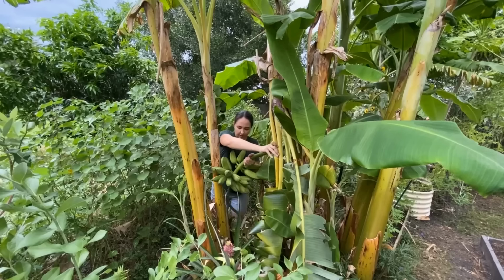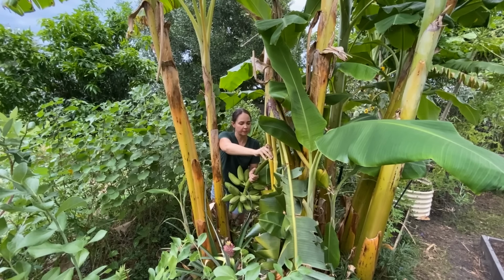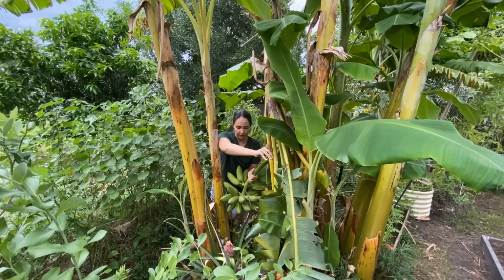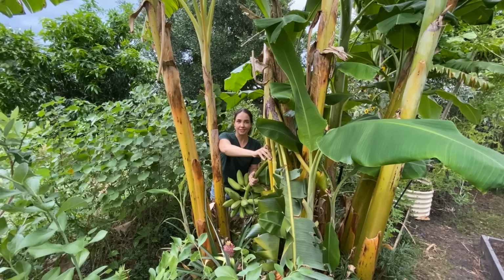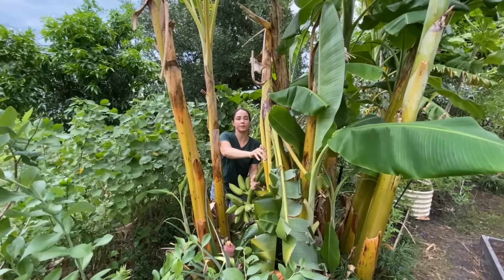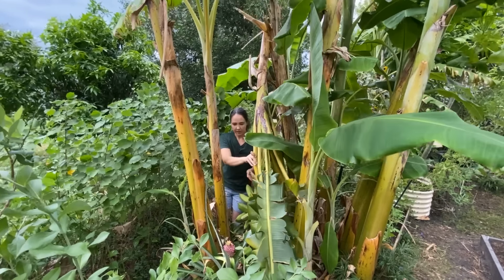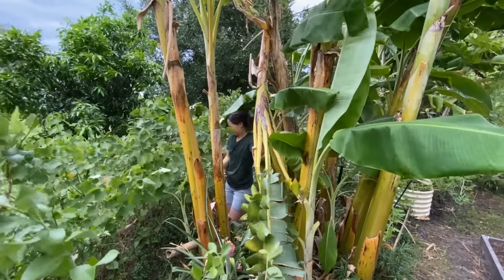Okay. So these are still a little bit too green to be picked. I want them to ripen some more, and if I cut them down right now, they will never fully ripen. So I'm gonna leave them on the stalk, and I'm gonna use a pole to prop them up so the raccoons don't eat them. Also, look at this pineapple, how cute.